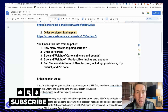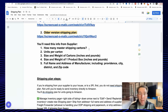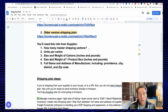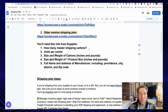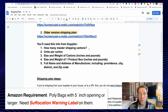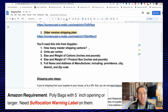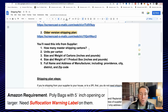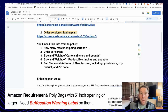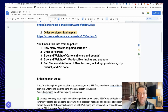If you are using a poly bag, maybe you're selling a bag and so it's going in a poly bag, which is a clear plastic bag, or inside your product box there's a poly bag with an opening of 5 inches or larger, it needs to have a suffocation warning label. This is not standard for China suppliers. They don't typically do this. So you need to make sure, per Amazon requirements, that any poly bags used to package your product or inside your product have a suffocation warning label.